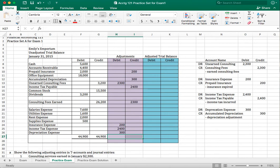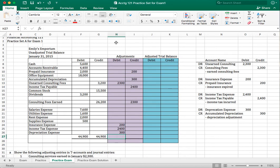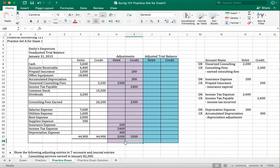So I'm going to do a little formatting here. I'm going to make sure I have a double line, and I'm going to put in a formula. I'm going to sum this entire row of debits. So there's my formula, the entire row. I'm going to do the same for here, the entire row. Now, if these two don't match, don't go any further. It means something's gone wrong.